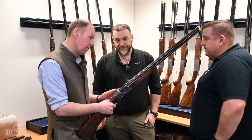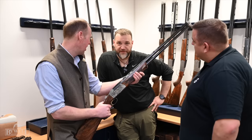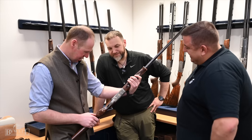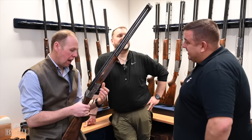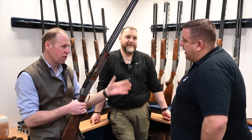So this was a custom? Yeah, it's a custom gun. So it's fair to say that if you want it, they can make it, basically. Because that is absolutely stunning. So how do you come up with this design? Do you say, I want a dragon on the pictures?